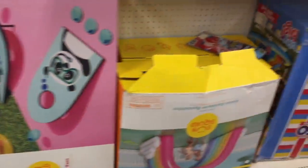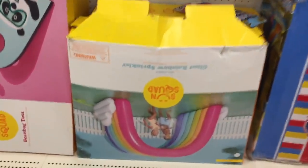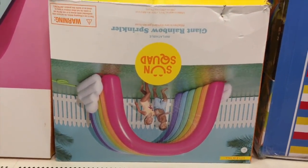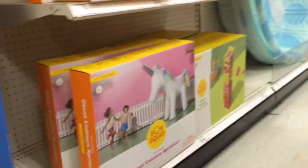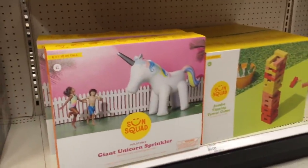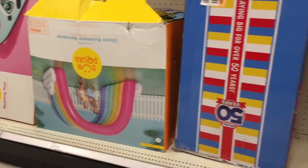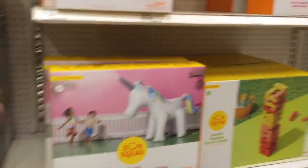Beanbag toss. Ooh, what's this rainbow for $156? What is that? A giant rainbow sprinkler. Wow, that is cool. Giant unicorn sprinkler. Wait. The unicorn sprinkler is only $35. Rainbow's $160. I think we know which one I would go.